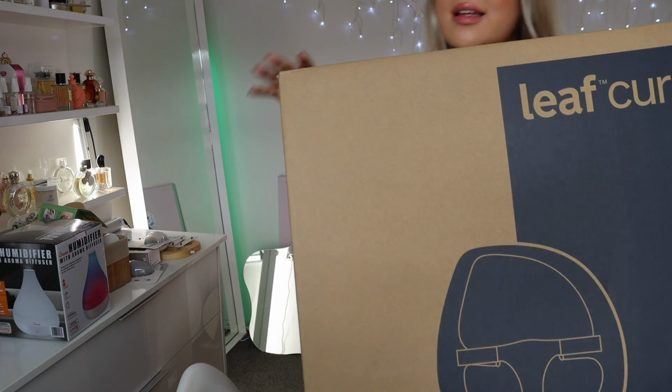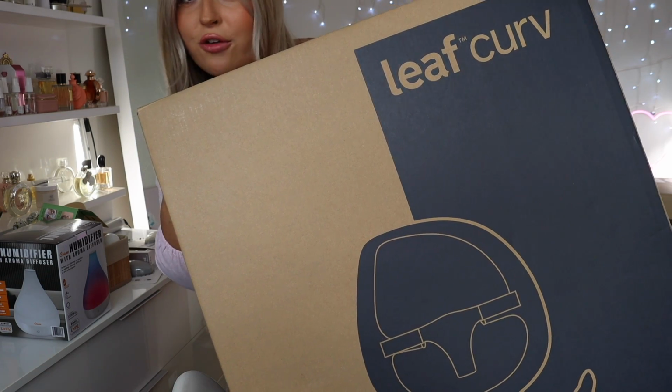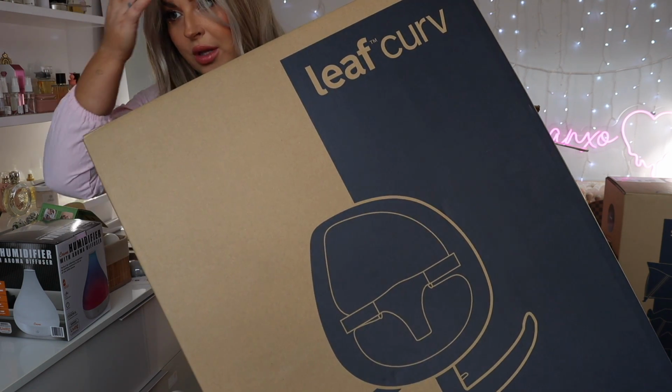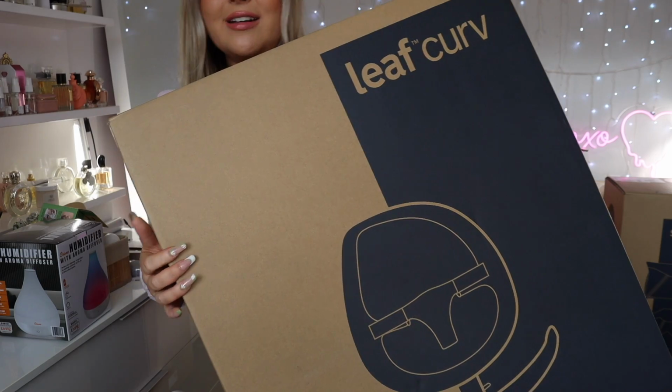Okay, we're getting into some of the bigger purchases, but first there are some accessories for one of the big purchases, so I'll show you the big purchase first, I guess. Oh guys, this is heavy. So this is the Leaf Curve. This is a baby seat situation, so you can see the illustration there. I will open it with Hamish and put it together and show you everything, so stay tuned for later in this video. They wrote a note here saying, we hope these Nuna products come in handy once Bubs arrives.